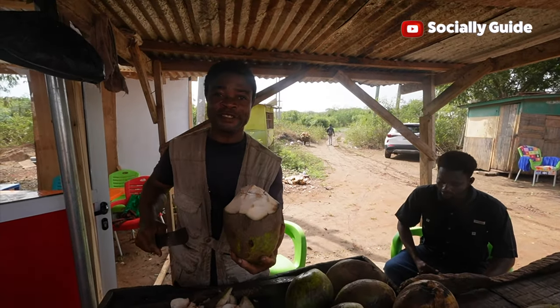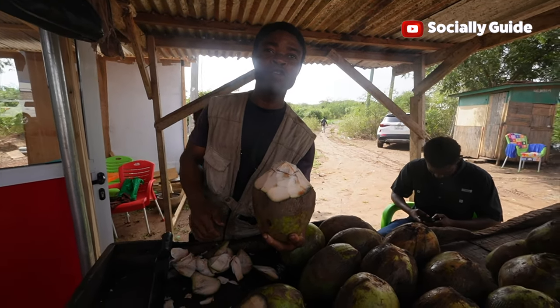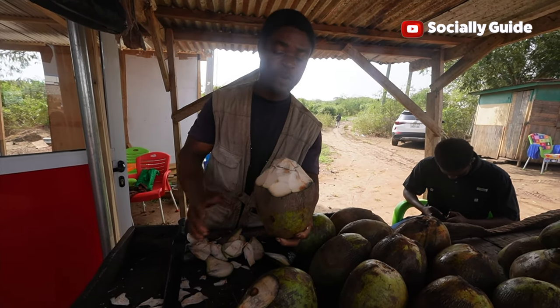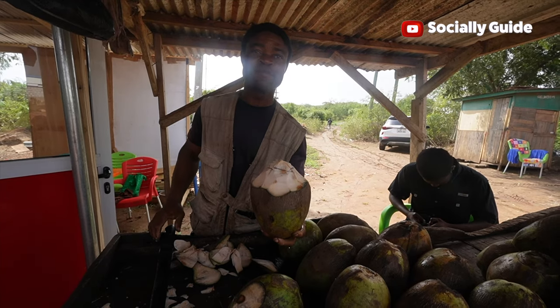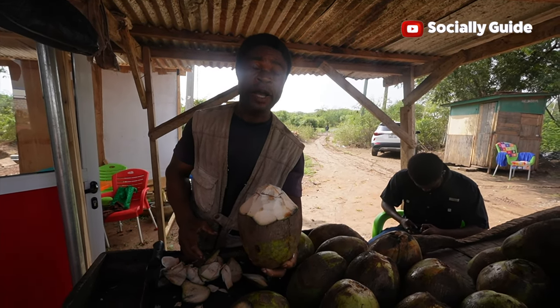The real coconut man, yes. Yeah, this is affordable coconut. It's sweet and very well. How much is it? I have 7 cedis and 6 cedis. 6 cedis? Yeah, even if you have 5 cedis, you can get some. What's your number? My telephone number?